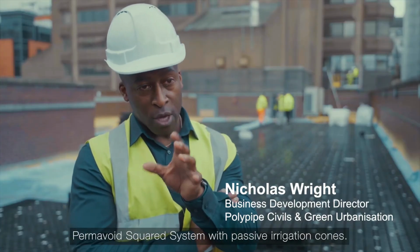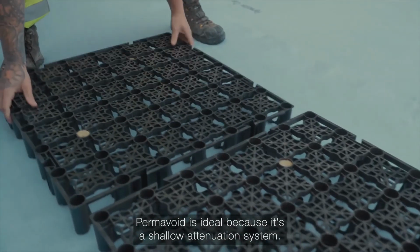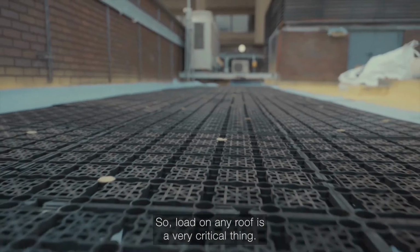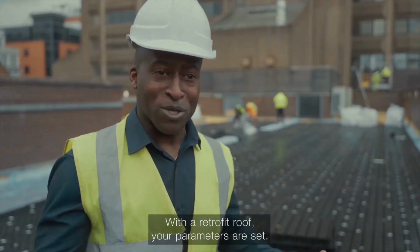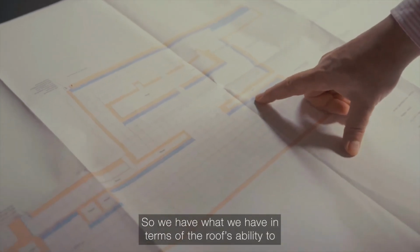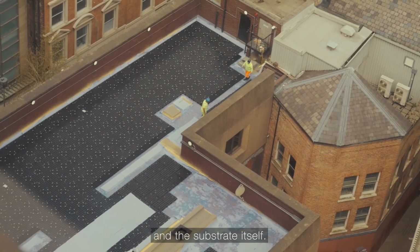So what's been installed today is the Permavoid squared system with passive irrigation cones. Permavoid's ideal because it's a shallow attenuation system, so load on any roof is a very critical thing. With a retrofit roof, your parameters are set, so we have what we have in terms of the roof's ability to handle the load of the water that we'll have on here and the substrate itself.